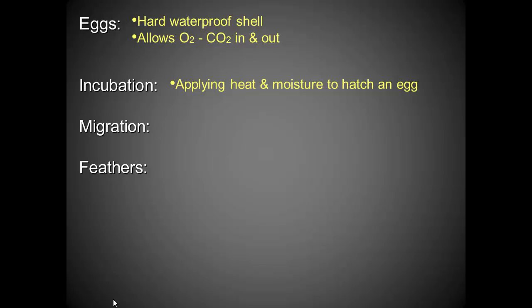Are you thinking of an incubator that you put an egg in? Yeah, or something like that. If you have an artificial incubator, you put an egg in there, it has the light, but the light really is just to make heat. But don't you need them to have light so that they're warm in nature?